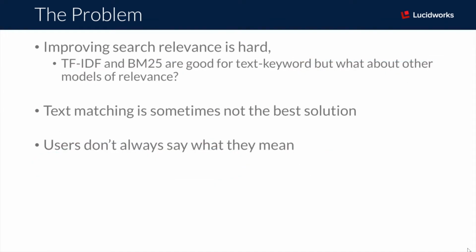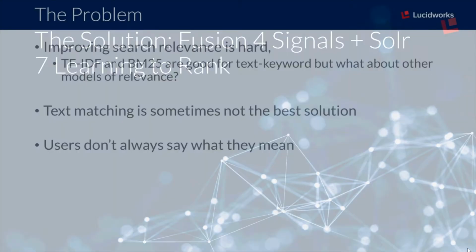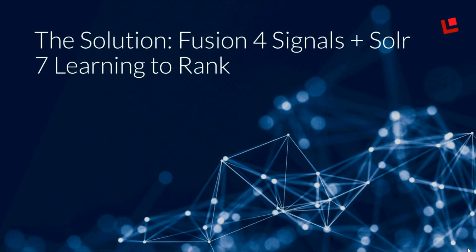To summarize, Solr and Fusion's default BM25 algorithm is a good general-purpose scoring model. Improving upon it is somewhat difficult, especially in a global, systematic fashion, and not in an ad hoc, case-by-case, whack-a-mole basis. But perhaps for your enterprise, there are many valuable business-specific, non-keyword-based relevance factors you want to leverage. In these cases, keyword search just isn't enough. So one of the ways Fusion 4 and Solr 7 allow you to address this problem of relevance is through an algorithm called Learning to Rank.